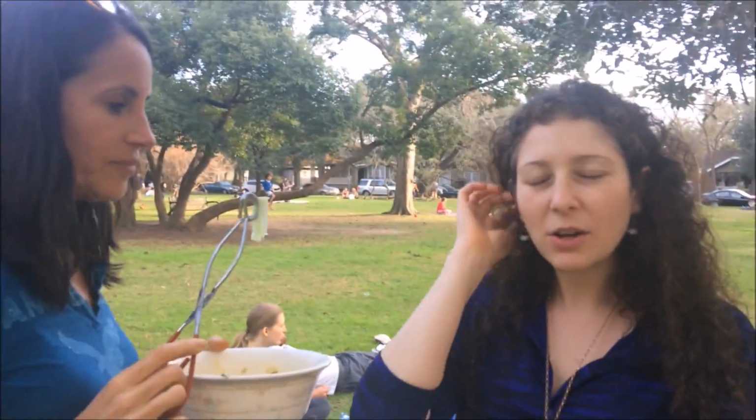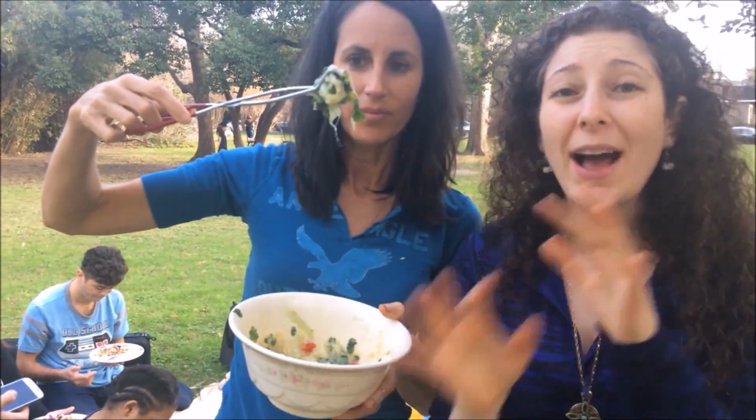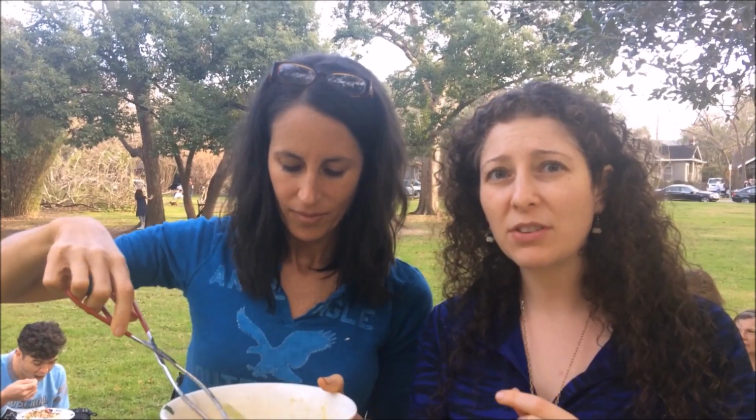Okay, so here. If I was not on my 100% fruit challenge, I would eat this entire bowl right now. As it is, I'm picking out the cilantro because that's not fruit, but I haven't decided to break my challenge yet.